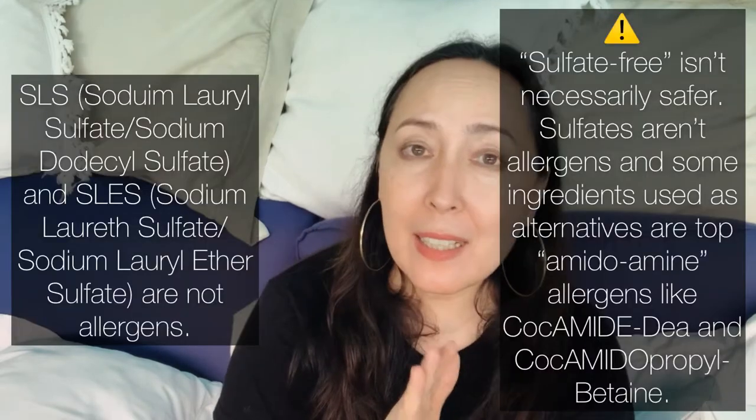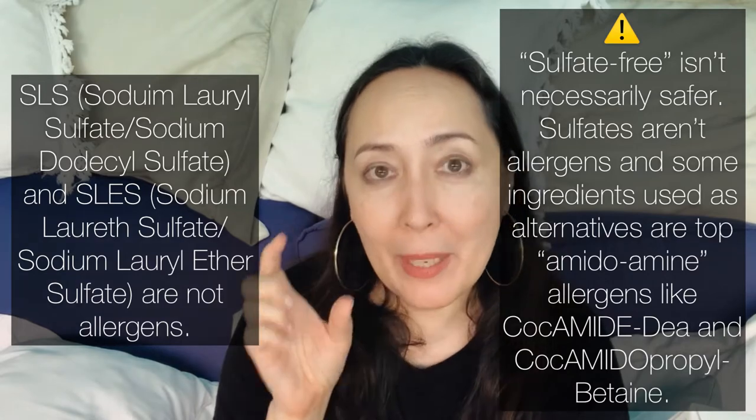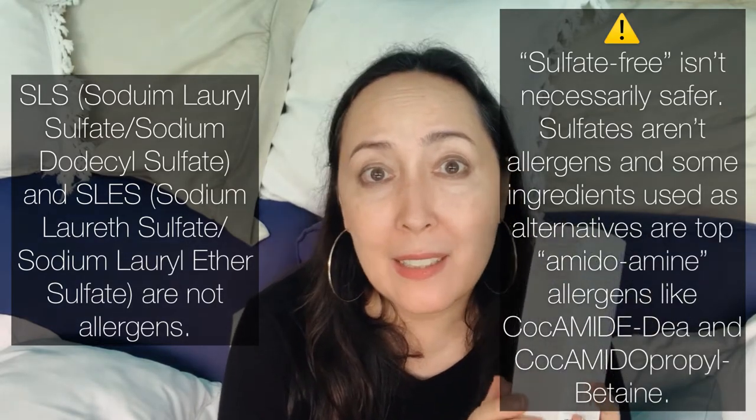This puppy does contain all the good stuff: monolaurin, organic virgin coconut oil, the same clinically published organic virgin coconut oil that we use. It has lots of antioxidants. It does not have SLS or SLES. SLS and SLES are not allergens, but they can be irritants depending on the concentration. This doesn't have that either. And it doesn't have allergen surfactants as well.